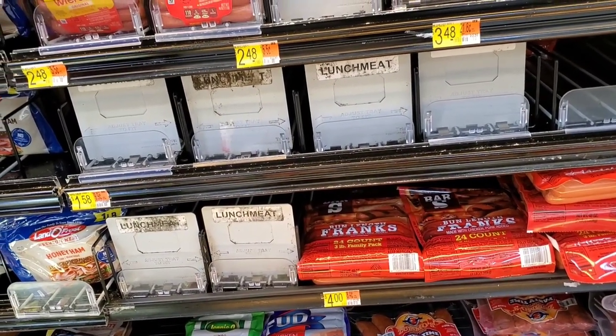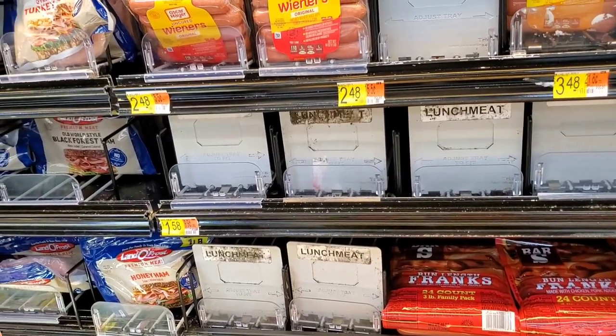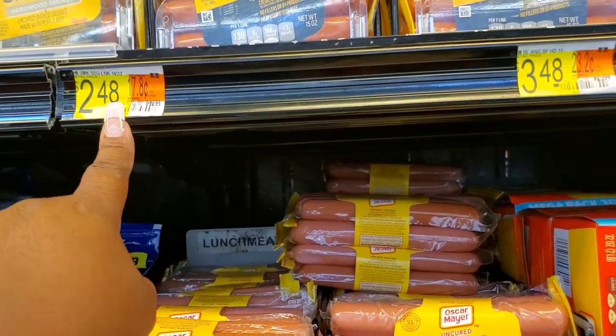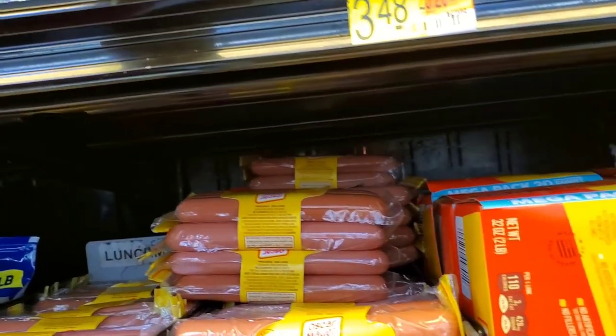But I'm going to stock up more as it gets closer to the 4th of July, because this is another item that they use for the 4th of July. And I'm sure someone is going to have a sale on their wieners. I'll be waiting and I'll stock up. But $2.48, OMG.